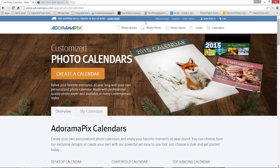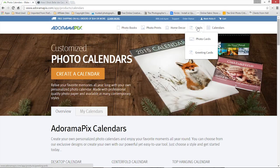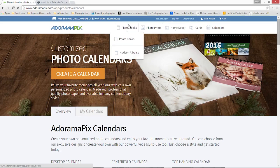I primarily order photo books and metal prints from them. I don't do a lot of 4x6, 8x10s anymore, but their prints on metal are outstanding. They do canvas, acrylic. You can get it mounted, framed. They do photo cards. So pretty much anything that you can get offered by any competitor, they have something similar or the equivalent of.